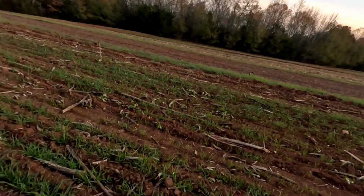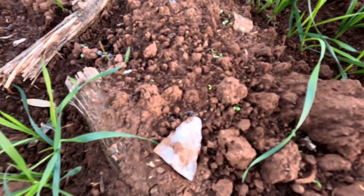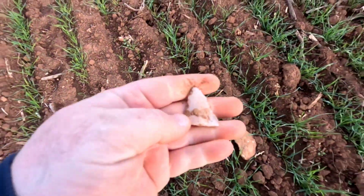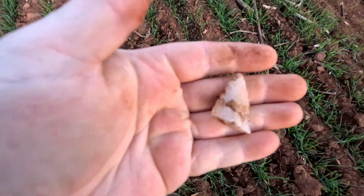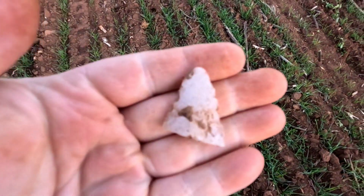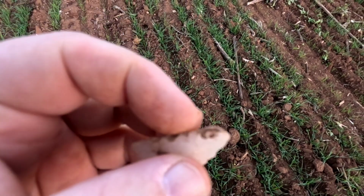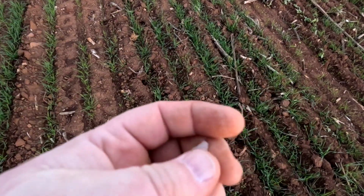Well, I think I signed off too early. Just found another one. Let's see there. Look at there. I thought it was a piece of pottery at first. It's a nice, nice point. Yeah, it's got some good edges on it. Whew. That would have been a really nice one.